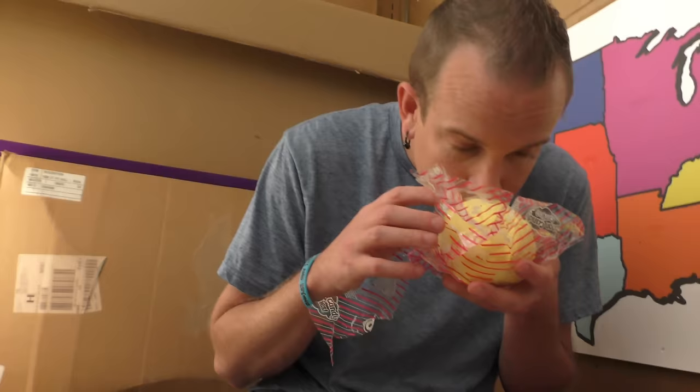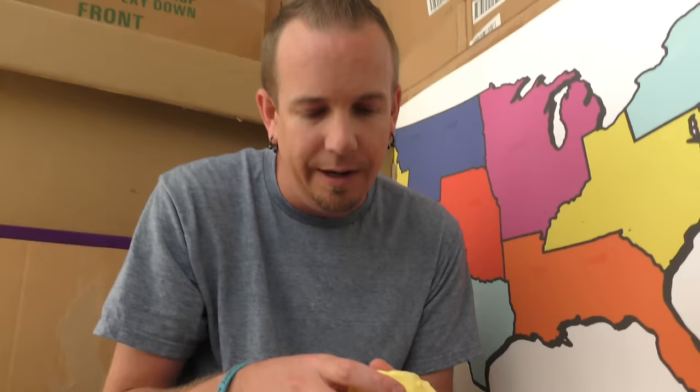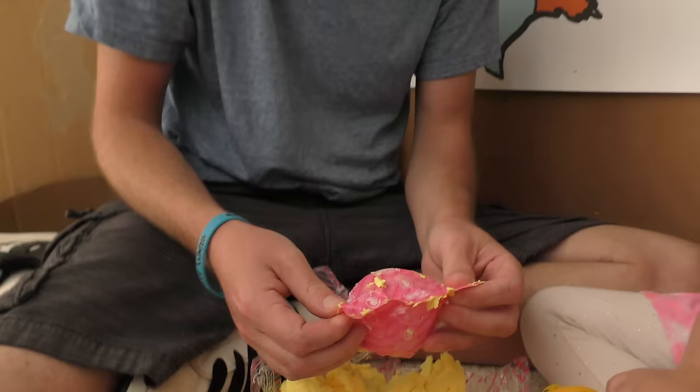Yum! Sour scent. No, it's like a sweet lemon. Yeah, it's like a sweet lemon ball. Hold on, what is this? Madison, what is this? It's the surprise where the little cutie comes. The surprise cutie? Yeah, surprise cutie. Yeah, a little squishy. Oh, man.